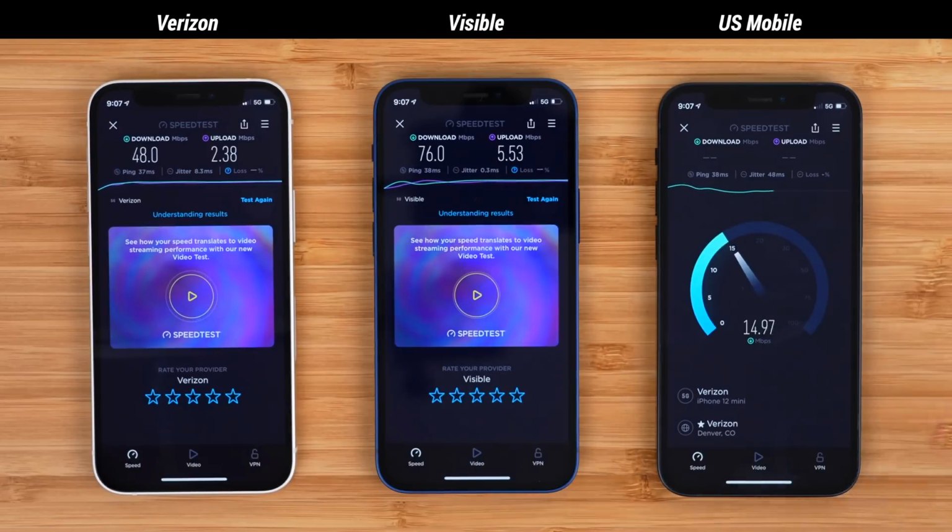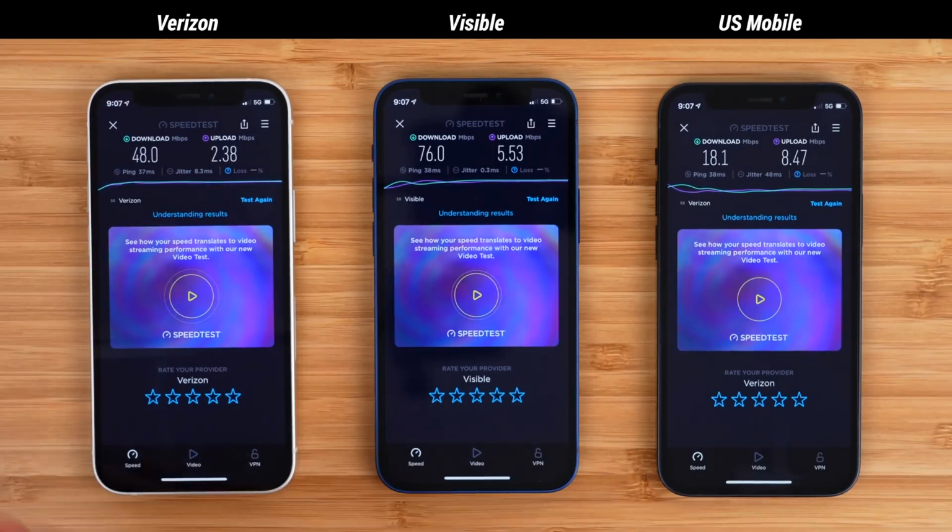And here you can see US Mobile is being heavily deprioritized. That dip in performance likely means the Verizon network was busy when this test was being run. And here we have the second round of baseline speed tests. Visible actually in first again with a huge jump in performance. It got 76 megabits per second down and 5.53 megabits per second up. In second place, we have Verizon Play More Unlimited getting 48 megabits per second down and 2.38 megabits per second up. And in last place, we had US Mobile.